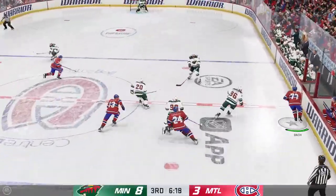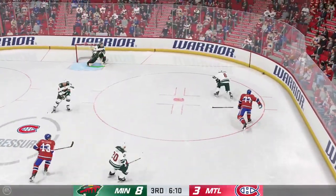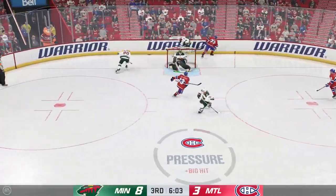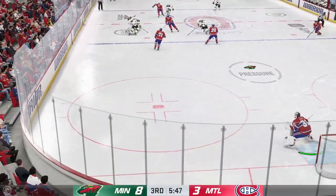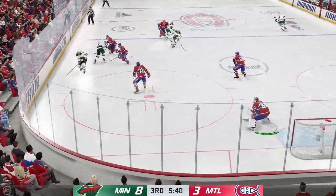Montreal's moving the puck through center ice. Minnesota's top trio continues to impress, James. They've had a lot of motion in the offensive zone. They're having a ton of fun, showing that chemistry, a lot of zip. And they've been productive, a reason why they're on top.